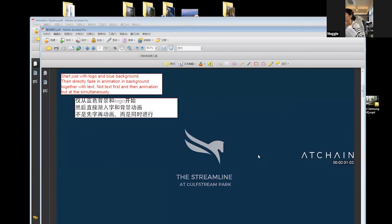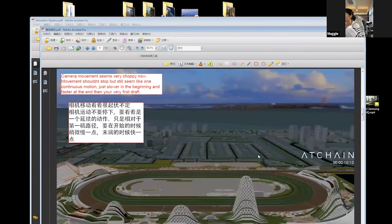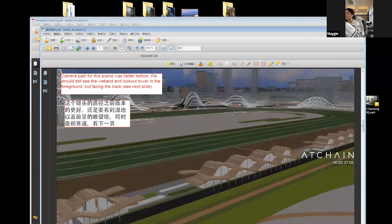And that's how the client will comment on the animation. The animation path is commented on like, okay, camera movement seems a bit choppy now. Movement should not stop, but still seem like one continuous motion, just slower at the beginning and the end than your very first draft. So this gives us some narration about each segment, each camera. That will be fine for taking as comments about the animation path.